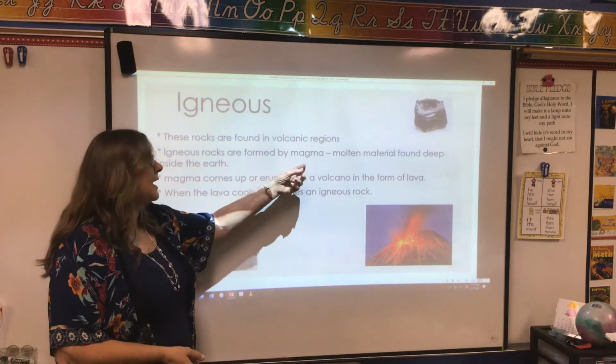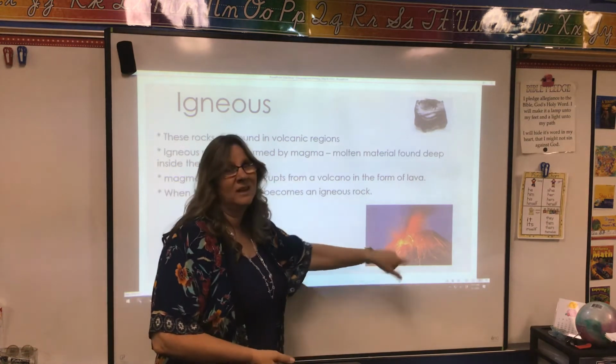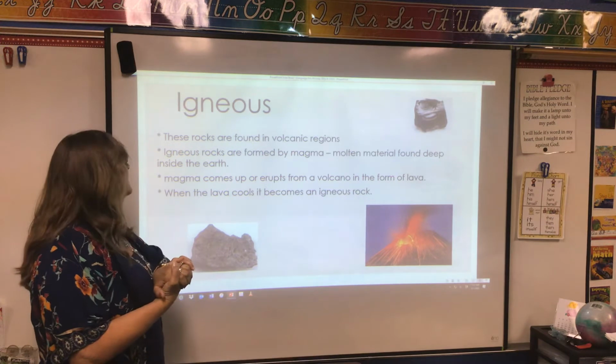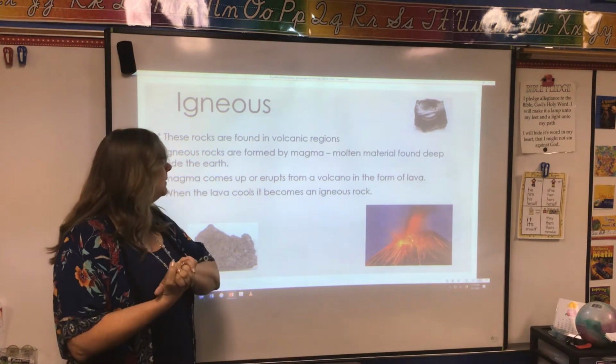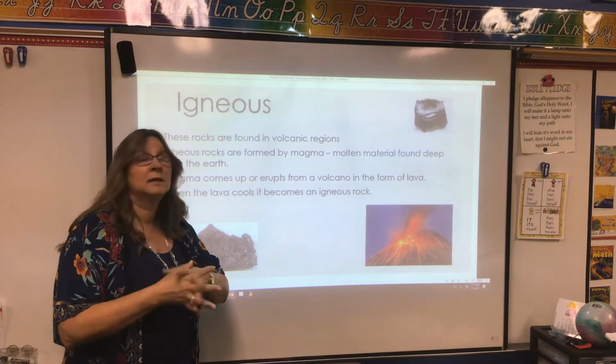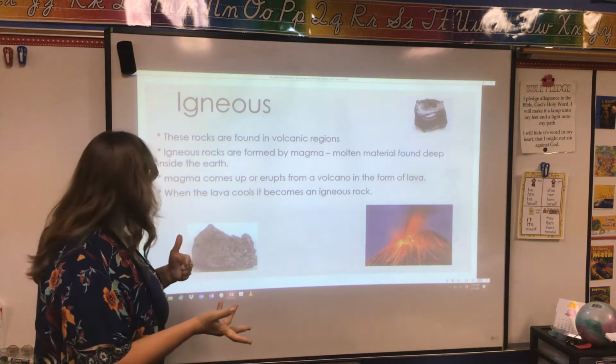Igneous rocks are formed by magma, which is like the lava here, once it's melted. Magma is molten material found deep inside the earth. It comes up or erupts from the volcano and then is called lava.